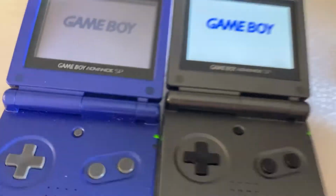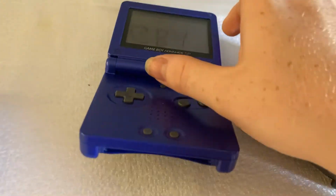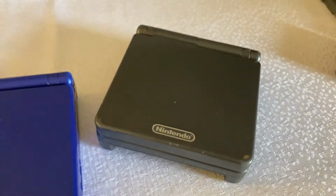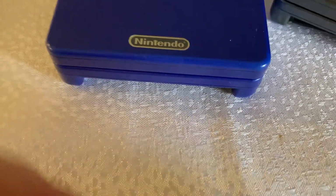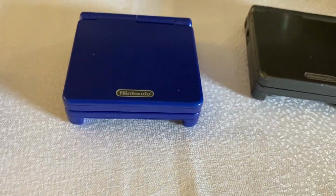So definitely, if you get out there and you want to get a Game Boy Advance and you're not sure which one to get, whether the backlit screen is worth it, it is. It's worth it. You should definitely get it. It's going to make your life much easier. The frontlit screen ones, the blue AGS-001 ones, really feel a little bit less superior.